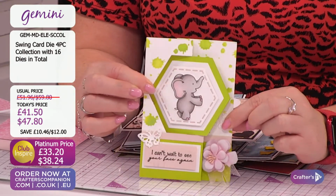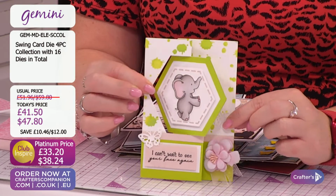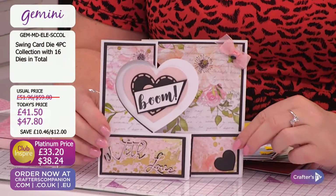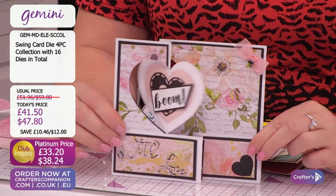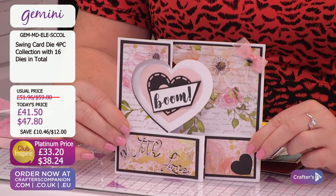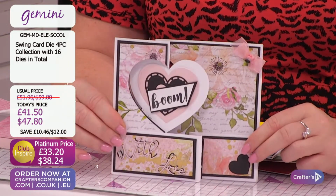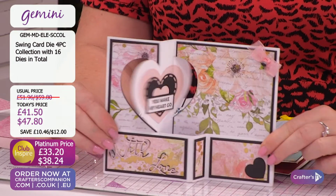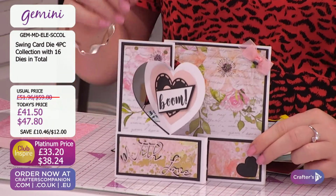Look at that. I mean, it's just beautiful. Use all your peekaboo dies, all your little stamps are going to look cute. But those dies are so nice, doing a totally different design. You make my heart go boom. That is you. You should have pinched this for Laura. I know you made your own card, but that is a card from you, isn't it? It is. You always say that. Boom, boom, boom with love.